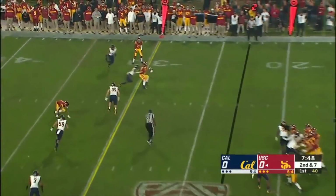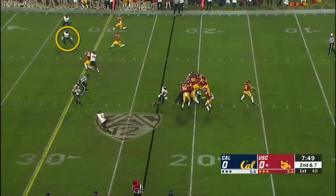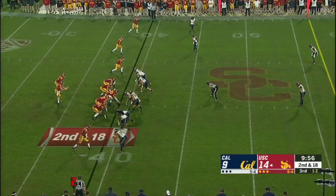Now, before moving on to the interception, I want to re-emphasize that in this case, the reason that Beck is playing with outside leverage is because his safety help is playing deep inside of him and over the top. And so this means that Beck has to take away outside breaking routes while forcing everything inside to the other 2 players in the triangle. With all that in mind, we're ready to look at the interception.